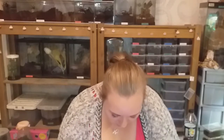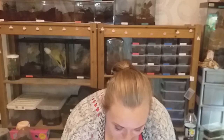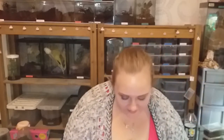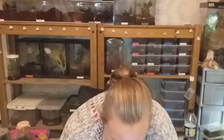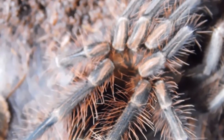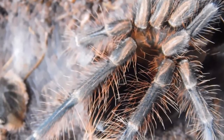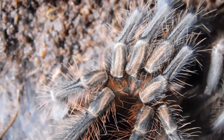Oh, now this one's molted, so we won't be feeding this one. Oh, but aren't you stunning? Oh, wow. I'll get you a closer look. This is my Pamphobetus vespertinus, and although she's quite small, she's actually getting some colour, like her adult colour. Just look at that. Beautiful red colour. She's pretty much lost her pattern on her abdomen, her baby pattern. And the carapace has got like a peachy red colour, and so have her patellas. That is a stunning, stunning spider.